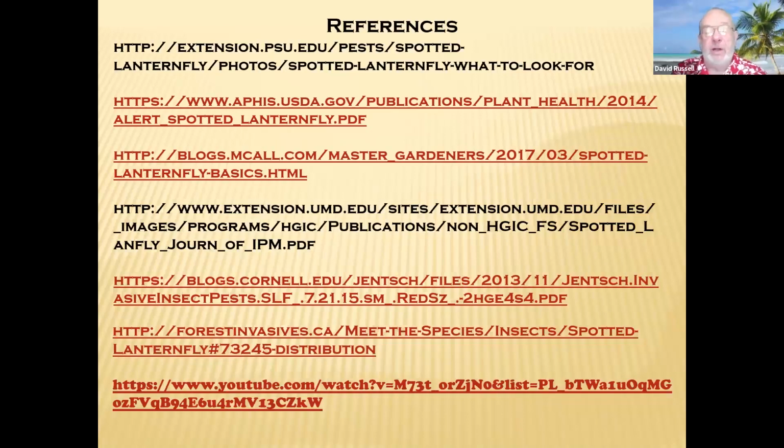Because it is native to China, it has no known predators here in the States. We're hoping that some of the local wasps take over and start laying their eggs in their eggs. But until that happens, our biggest help is birds.